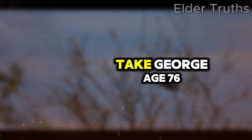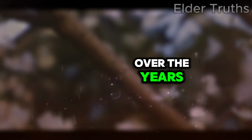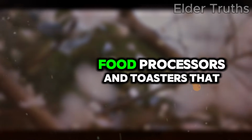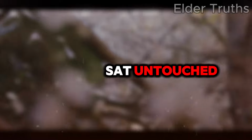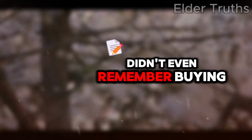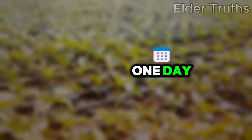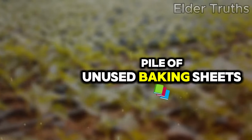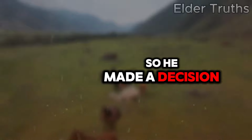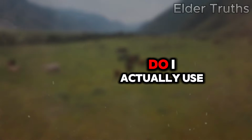It makes it harder. Take George, age 76, who has lived in the same house for decades. Over the years, his kitchen filled up with gadgets and cookware he rarely used. There were blenders, food processors, and toasters that sat untouched, plates and glasses stacked high in cabinets, drawers crammed with tools he didn't even remember buying. Every time he needed something, he had to dig through clutter just to find it. One day, after knocking over a pile of unused baking sheets while searching for a pan, he realized enough was enough. So, he made a decision. He went through his kitchen one section at a time, asking himself a simple question. Do I actually use this?